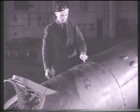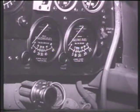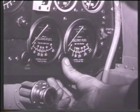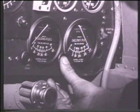The fitter ensures that the fuel filler cap is secure. Next, the fuel gauges for the 2 internal tanks. One contained 48, the other 37 imperial gallons.